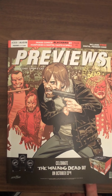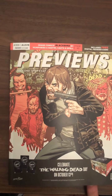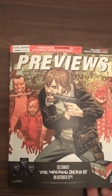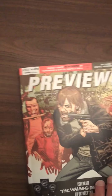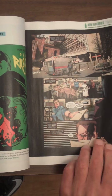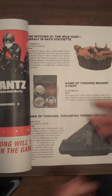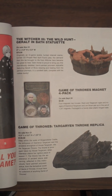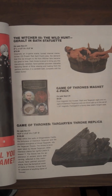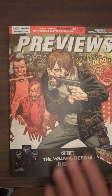And as you can see, it is the last week of the month, which means the new Previews magazine is here. And we will have plenty for those of you who use Previews. If you've never used Previews, it's kind of everything that's going to be out in comic books over the next two months. So you get previews of all the comics, statues, magnets, all kinds of stuff. Things from The Witcher or whatever catches your fancy. So great time to come in and update your pull list. And now on to this week's comic book order.